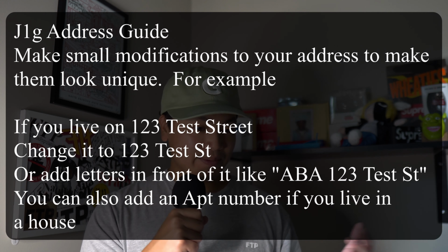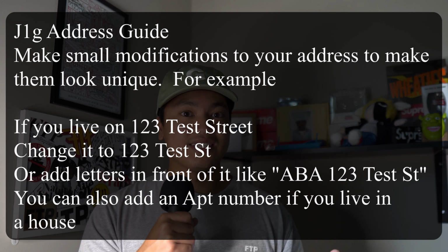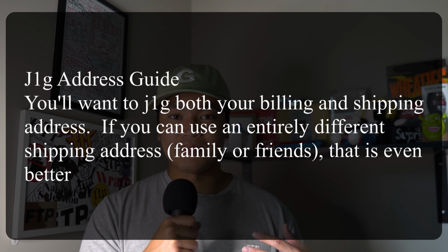You will need to jig each address, and I'll have on screen what I mean by that because I've explained it a lot, and it's easier to just read the text and understand it than listen to me, in my opinion.